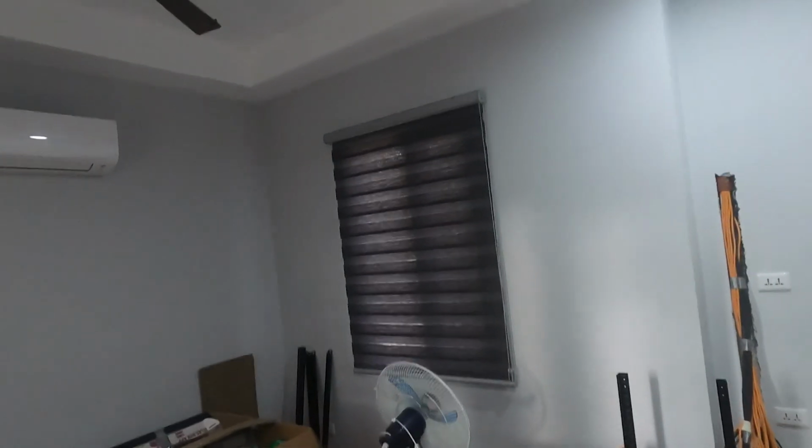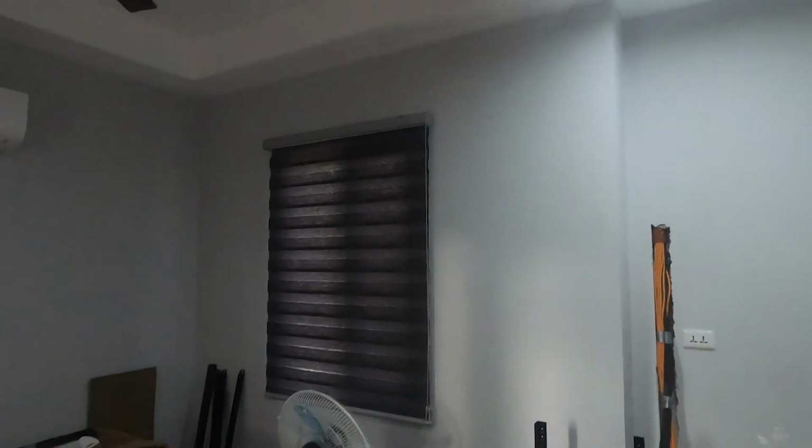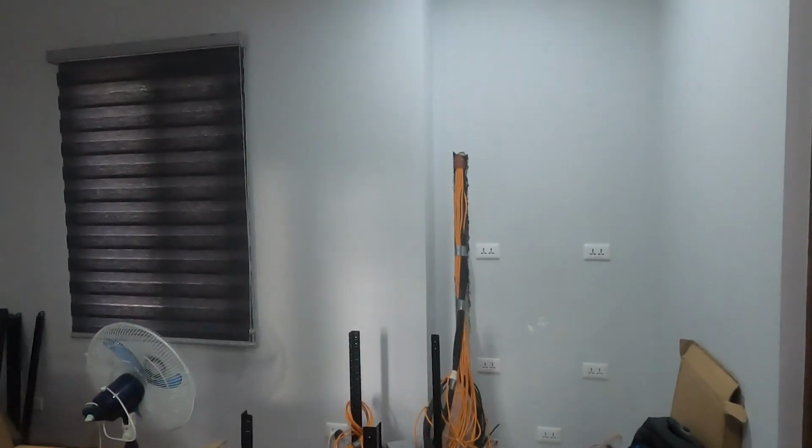Every time that happens, or when it does happen, not good. You can see the staining. I don't know if this camera's picking it up, but you can see the wall staining over there. And then they still got to finish the patching that's coming in from upstairs for the network. Just a couple of simple switches I got there.